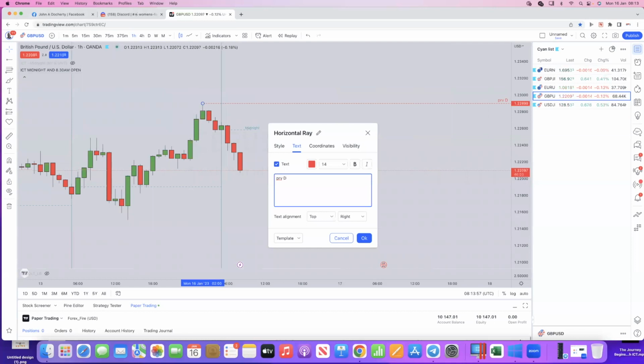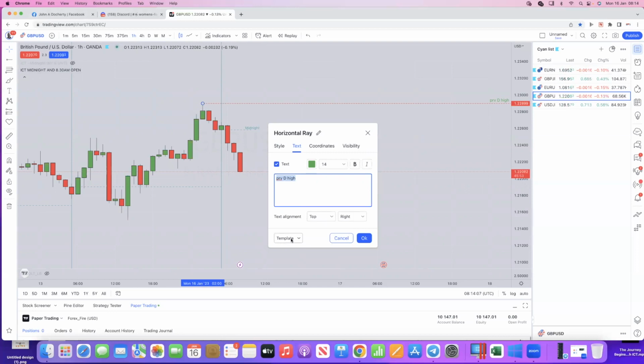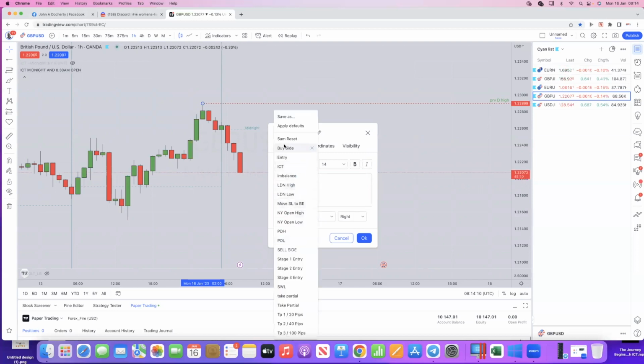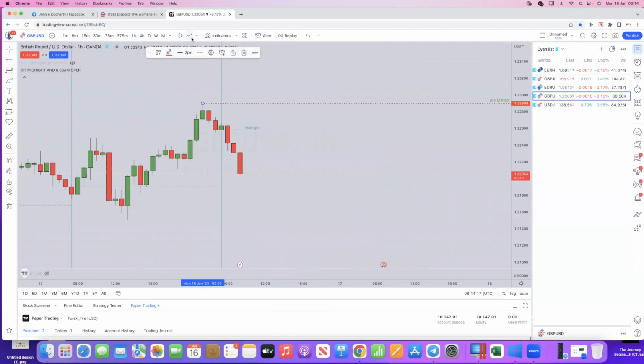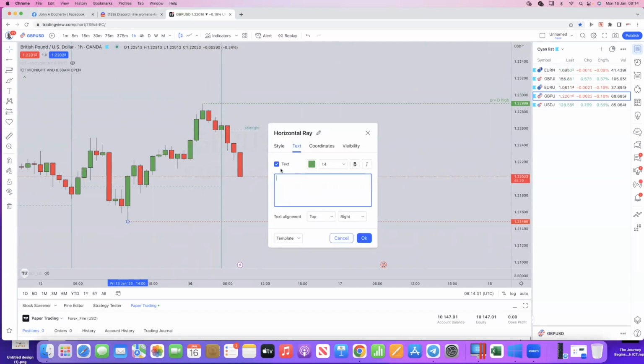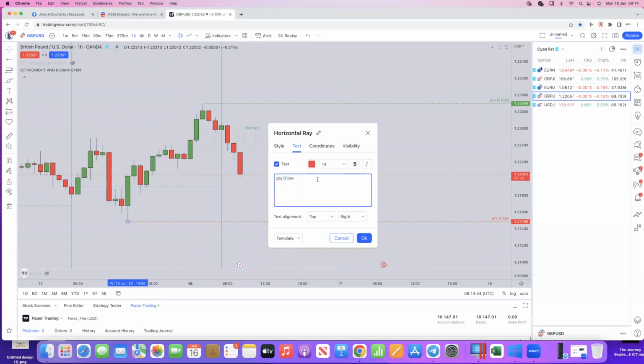previous day high. I'm just going to put that into green, as well as, if we save as, and we'll save that there. But I also want that in green. And then I've got a previous day low. So we'll make that red. And we'll just go PRV daily low. And we'll make that red. And then we're going to save that.